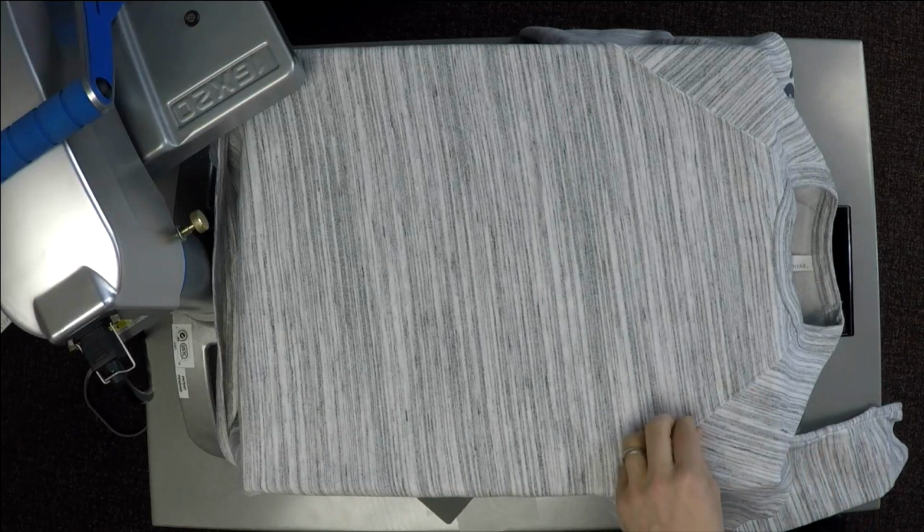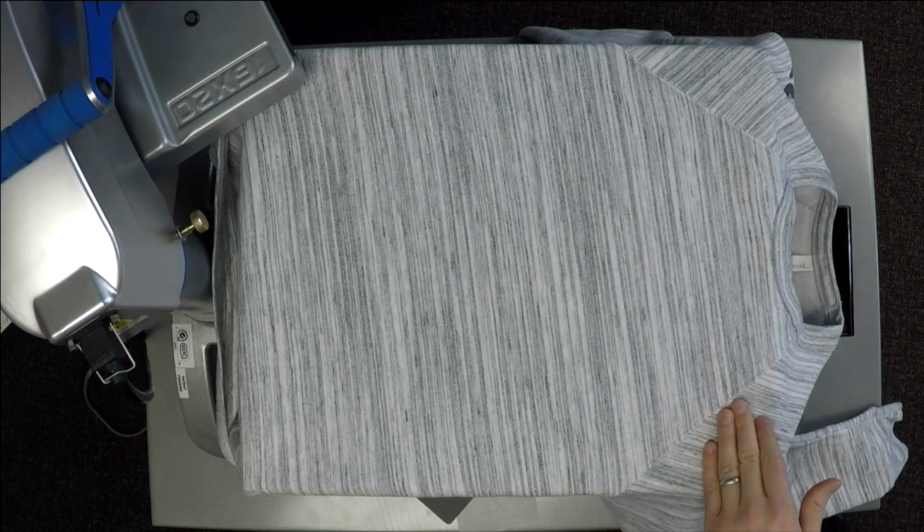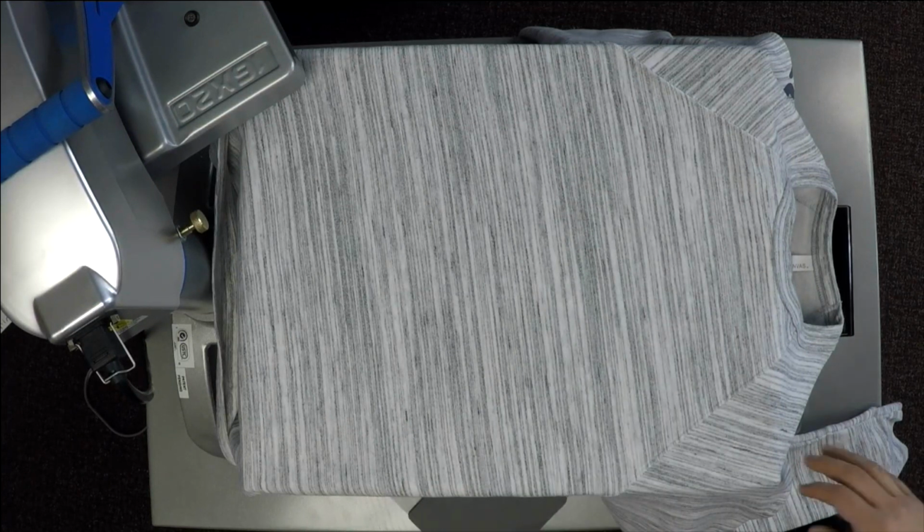It's a fleece fabric, so it's cotton. I'm not really worried about leaving a heat press mark on this. If I were, once again, I can use this pad to raise my print area, or I can use a smaller attachment to have that drop off at the side.